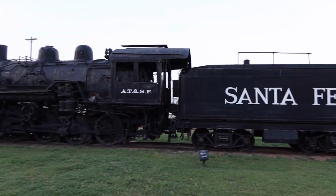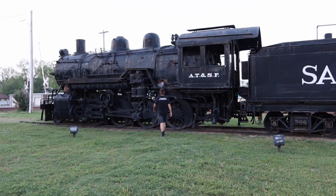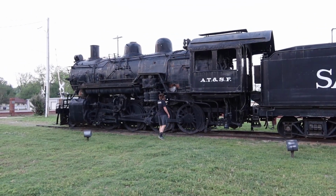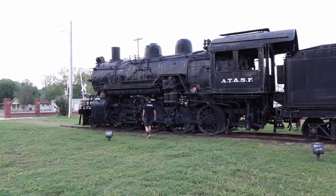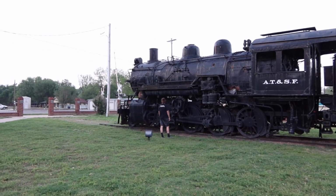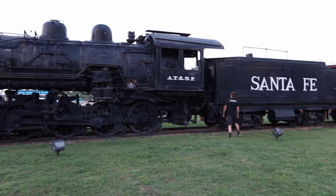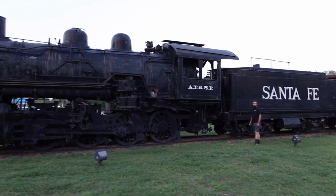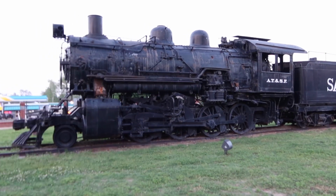Run up there and stand next to it so they can get an idea how big it is. Uncle G is about 6'1", and look how that thing is at least more than twice his height. I mean, the wheels are almost as tall as he is. I just thought this was a cool piece of history and I wanted to share it with you guys in the little town of Paul's Valley, Oklahoma.